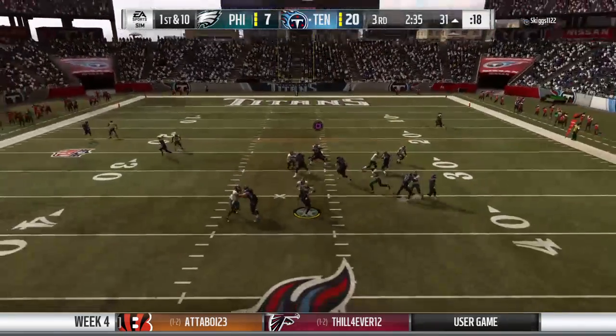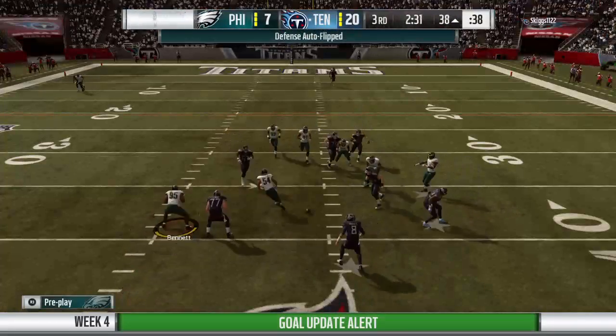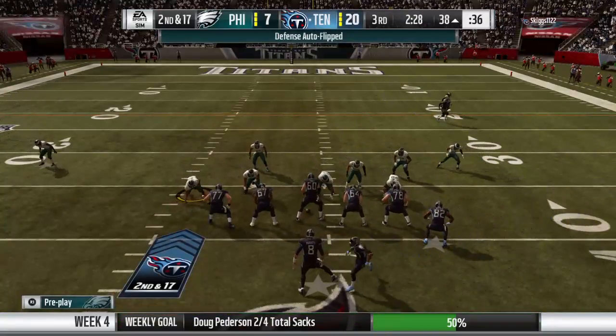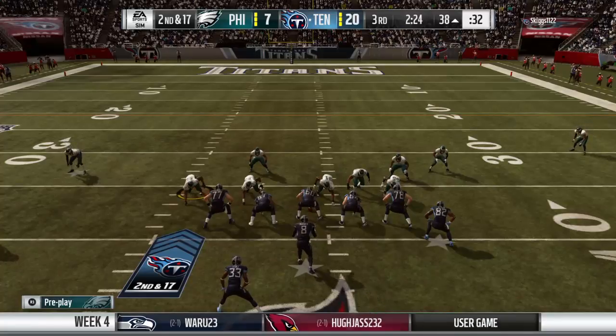They go play action here on 1st down. Pressure comes, and down he goes. The Eagles get there for the sack. Man, he got in there so quickly, Charles. What could the offense have done to adjust and account for that?